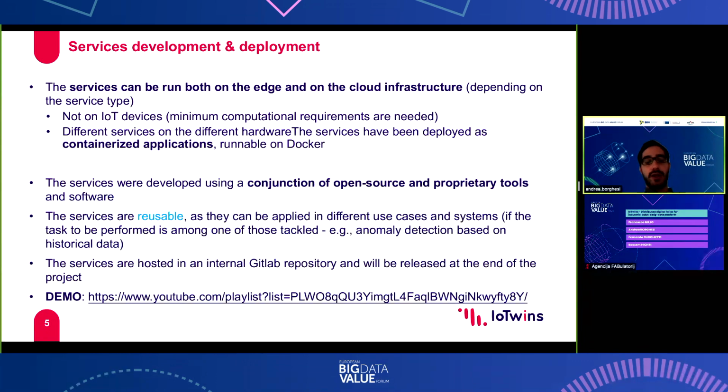The idea was then to create an overall platform which can run on edge devices and on the cloud infrastructure provided by INFN, Barcelona Supercomputing Center, and the Cineca Supercomputing Center here in Italy. So these services can run both on the edge and on the cloud. The IoT devices are mostly used to collect data, because the artificial intelligence-based services require a minimum of computational power. So we realized the best idea was to deploy the services only on the edge and on the cloud, whereas data collection, which is much more lightweight, takes place on the IoT layer.